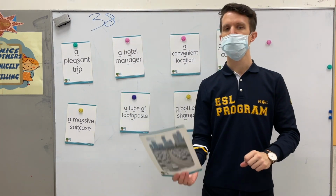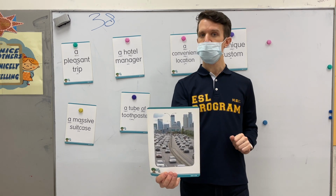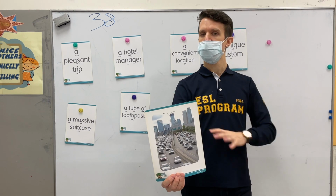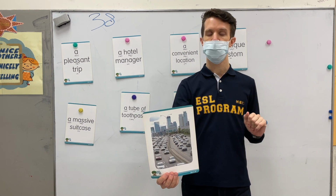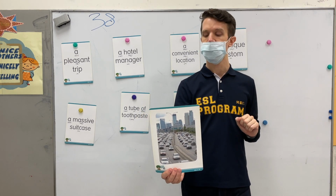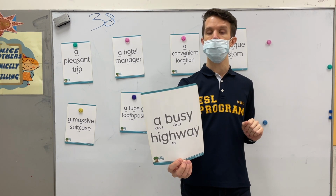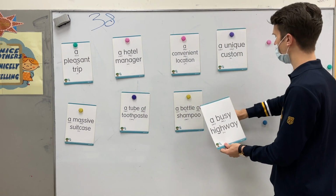Next, we have a busy highway. A busy highway. So the highway, that's where the cars can go really fast, right? How you can get from one place to another farther away, much, much faster. But when there are a lot of cars, it's very busy, okay? So a busy highway. Maybe sometimes they're so busy, no one is moving, okay? A busy highway.